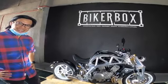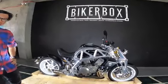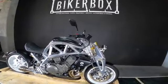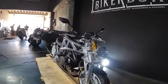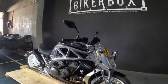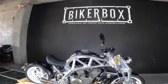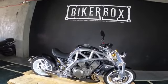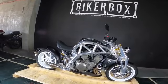If I meet that person, I will probably review this one on the road also. So guys, this is a crazy bike here in the Philippines. It's the first time I saw something this unique, and you are seeing something unique right now. This is only available in Biker Box. All the brands are here, guys. Just come and check it out. Biker Box carries so many brands, and something very exclusive they always carry.